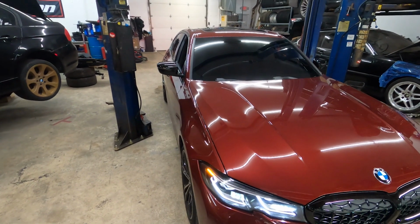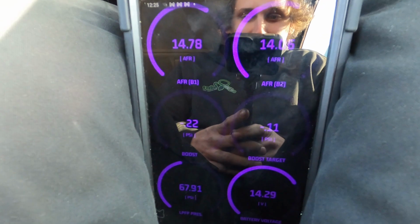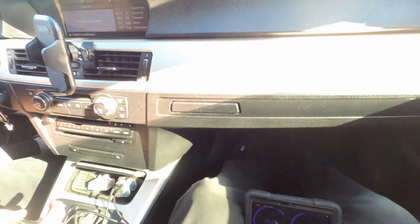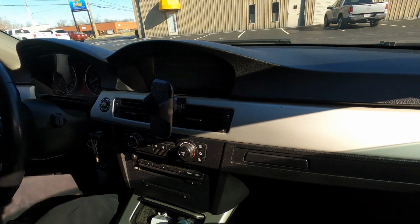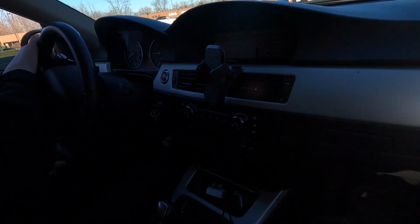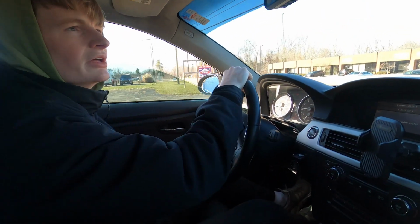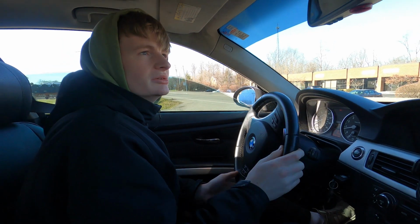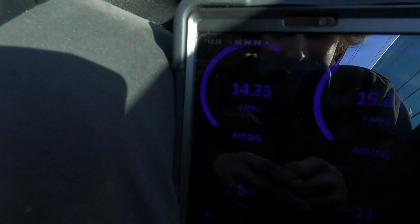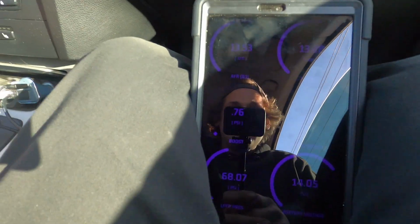You can lock it more. You're good. Yeah. She sounds interesting. Alright, what year is this thing? We're in an '08 335 automatic. What'd you just put on your car? The N54 JB Plus. I've personally never seen them, but we'll see how she goes.